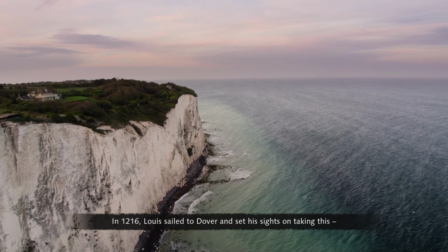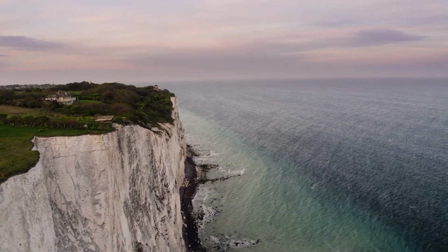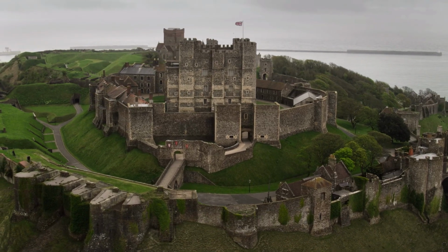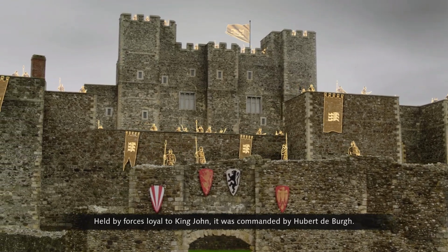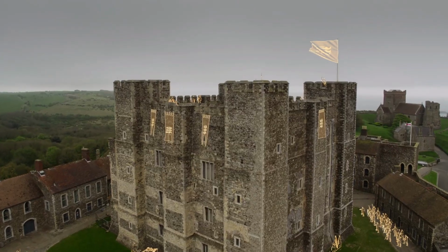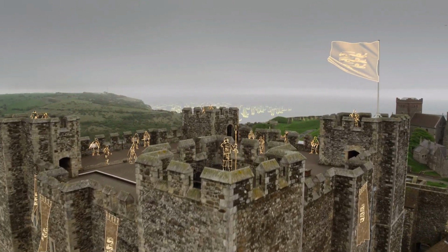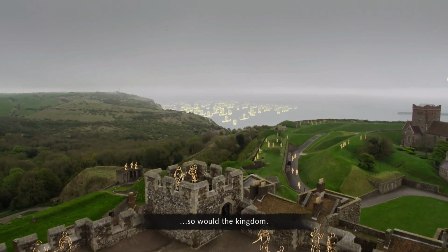In 1216, Louis sailed to Dover and set his sights on taking this, Dover Castle. Held by forces loyal to King John, it was commanded by Hubert de Burgh. He described the castle as the key to England. He was right. If it fell to the French, so would the kingdom.